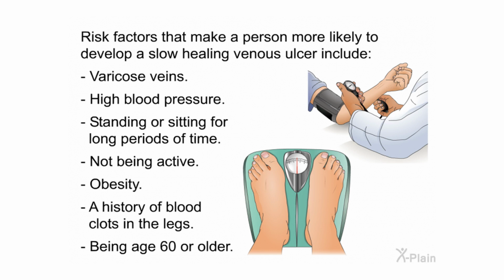Risk factors that make a person more likely to develop a slow-healing venous ulcer include varicose veins, high blood pressure, standing or sitting for long periods of time, not being active, obesity, a history of blood clots in the legs, being age 60 or older.